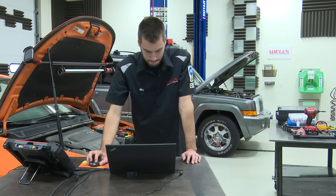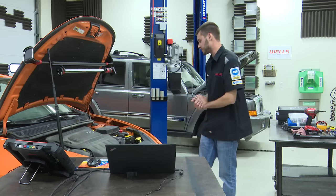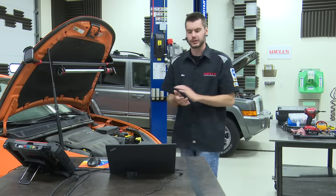All right. Now, let's talk about this Dodge Dart behind me here. This is a 2013 Dodge Dart 2-liter. I believe that's the first year of the Dodge Dart, right?